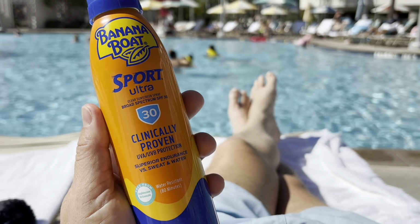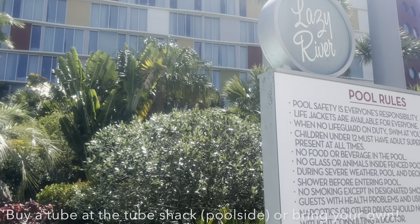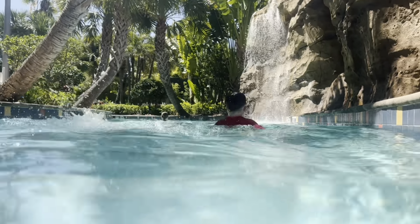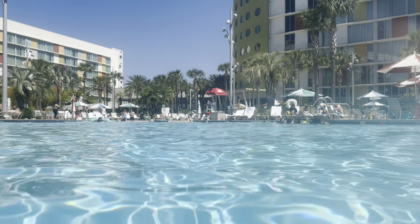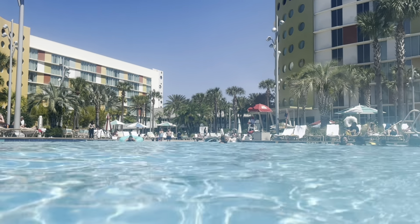Slip, slap, slurp, sloop, slap time. Very acceptable last day weather. Let's do this. Very lazy river, this one. And pool life. Ugh, what a day. I haven't actually done this yet since arriving, you know. I've been so busy. This is a great way to end the trip.